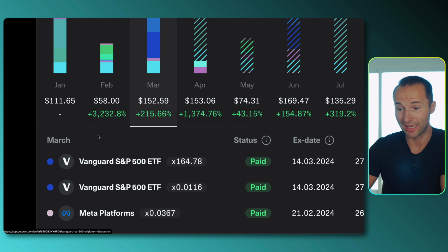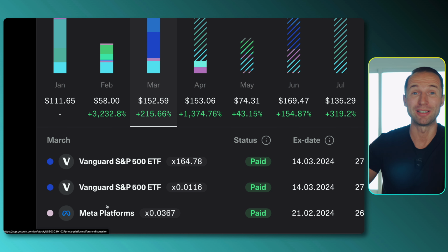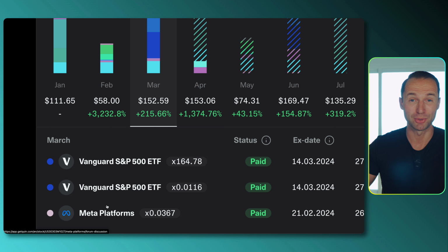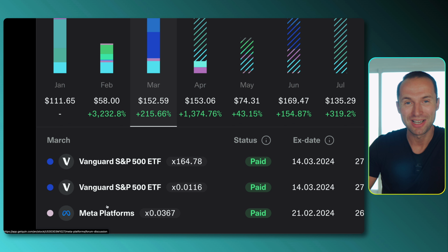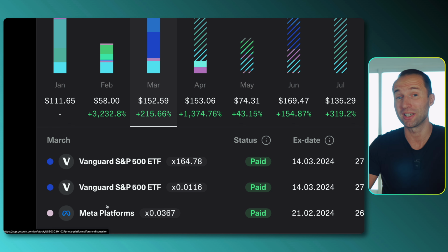Then we go down the list. We have Meta. Can you imagine? Meta finally started paying a dividend. Before, I never invested into Meta. I actually didn't buy Meta shares. I got them as a referral. So if any of you uses my links to sign up to any of the other brokers, you get a free share, I get a free share. So I got Meta as a bonus, and usually I sell those shares right away and then either use the money for something else or buy some other shares that I really like.